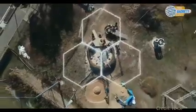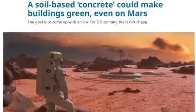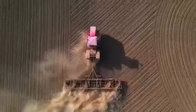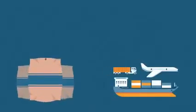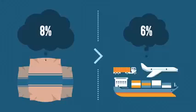And multiple printers working together can be used to build larger structures. Researchers recently created a soil-based material designed to replace concrete in printed buildings. Soil and plant cellulose can both be sourced from the local area. The aim is to replace concrete, which accounts for up to 8% of all greenhouse gas emissions from human activities.